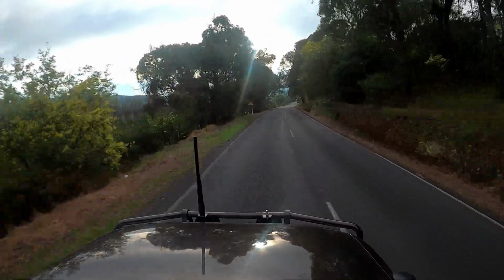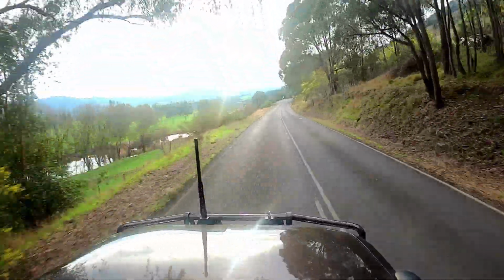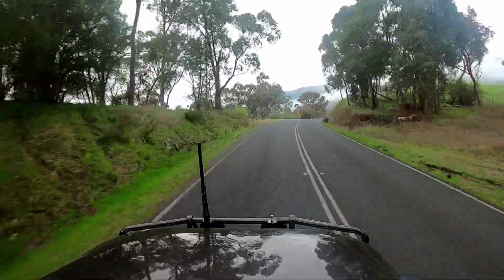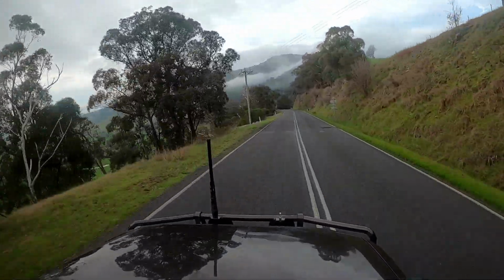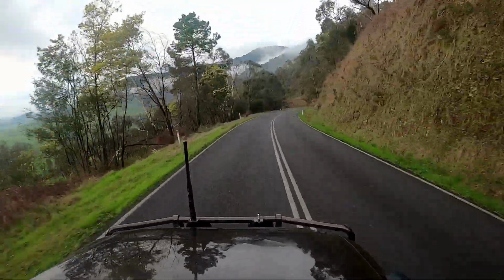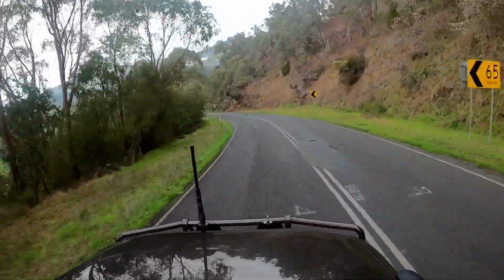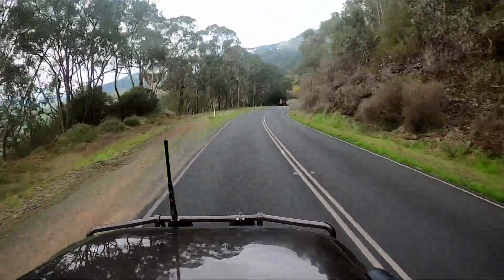The run through from Eskdale to Mitta is a further probably 20-25 k's, something like that. And as you can see, hopefully, the scenery just keeps changing. Some great views that the GoPro is not quite capturing there out to the left across the valley and towards the hills. So I had headed off pretty early in the morning, so the sun was coming up and the cloud just sort of starting to lift.